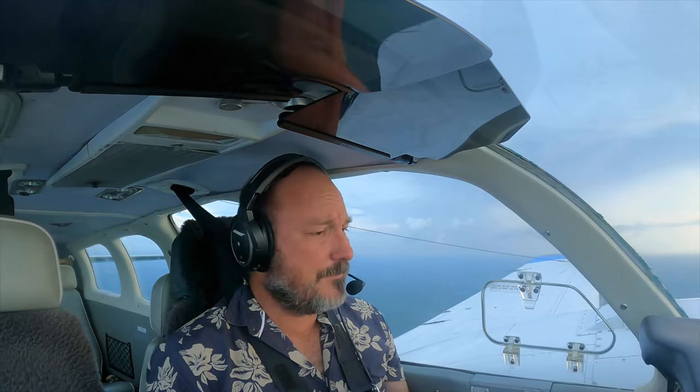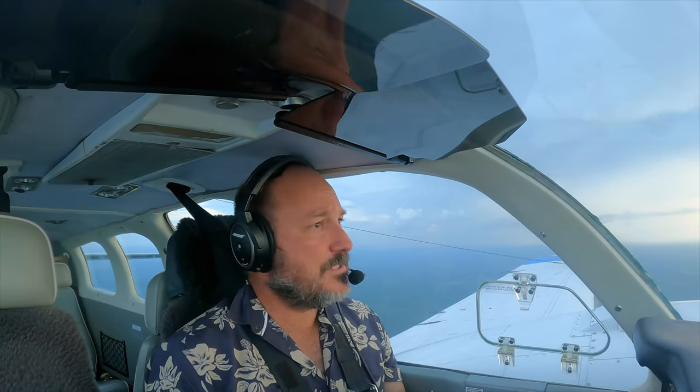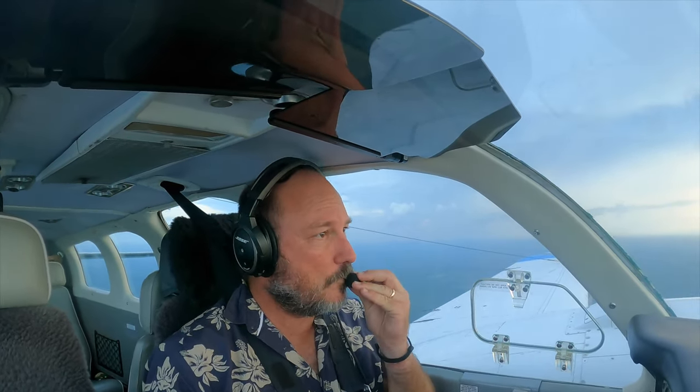Alright, so we're coming in on final, intercepted the glide slope. Sun's gone, I'm going to take my sunnies off to see. Okay, so it's an 80 mile final. So we've got a little while to go. So we're now established, waiting for top of descent.